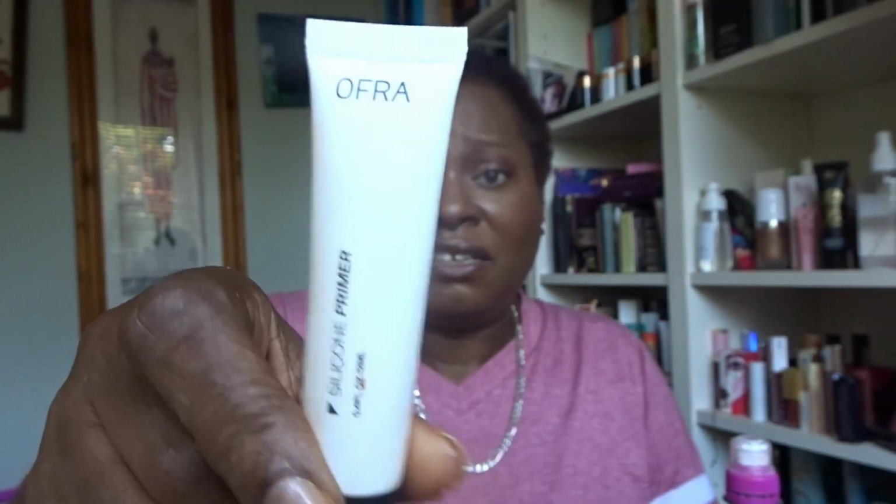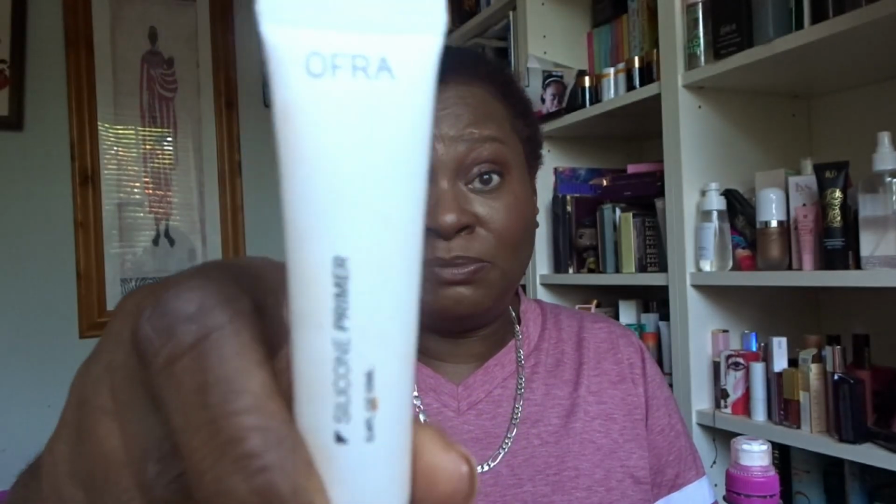Not brow pencils though. Right, this is from Ofra, and it's a silicone primer. I'm going to say I've got this in a Nipsey Glam bag, going by the size. And the fact that I've used it up means that it must have been alright. Again, I'm not the biggest fan of Ofra Cosmetics.